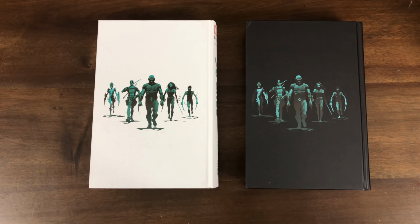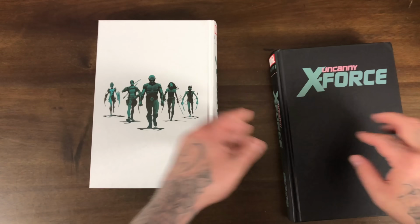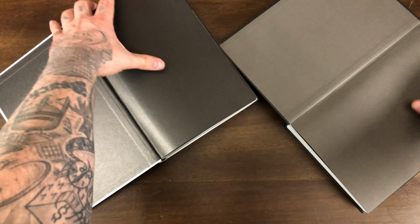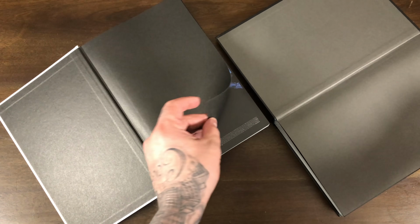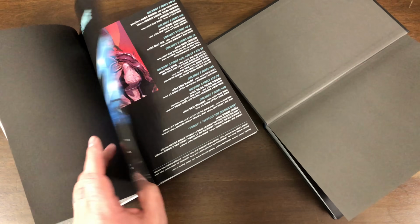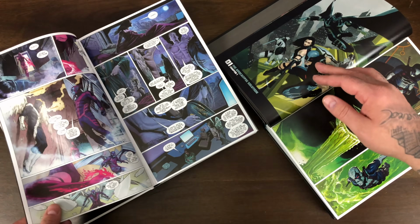So otherwise, everything is the same. You could even see the same image on the back, just a different background color. Similar kind of black first page here. But everything else in this book is going to be identical, guys. I don't know if it's really a point for me flipping through all of it.